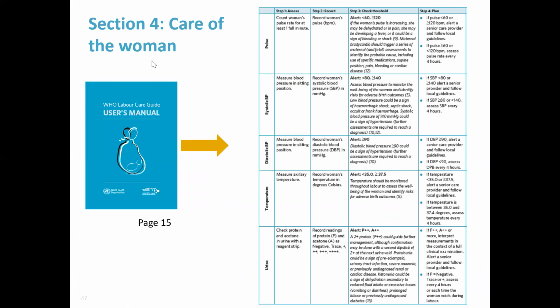Okay, so go back to section four, care of the woman, which is an easier section because we are more familiar with it. This section was designed to monitor the well-being of the woman by the regular observation of these variables: pulse, blood pressure, temperature, and urine. And here we have the image that we can find in the user manual and how it's suggested to be completed. There's some guidance on page 15 of the user manual. And we can find how to complete each of these variables. The chart indicates how to complete the four steps.